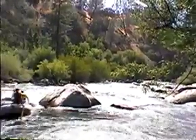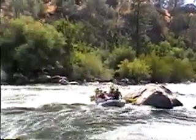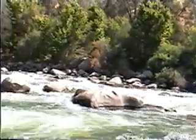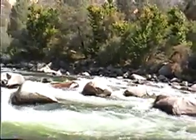Well, they're going to head on down towards the takeout, and this brings an end to this rapid and of this adventure. Hope you enjoyed rafting on the Lower Kern River with Kern River Tours.